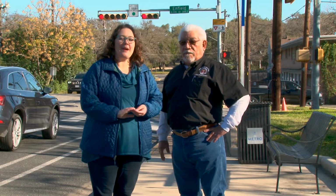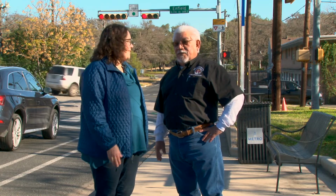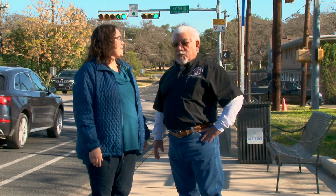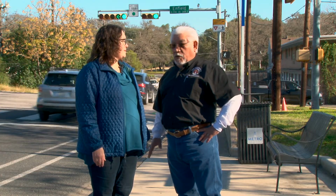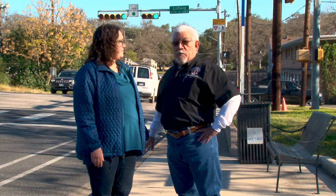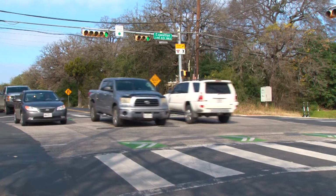Okay, now that we've seen the map, Larry, let's talk about some of the most common questions on projects like this. I think first of all, folks want to know, are we closing down Exposition Boulevard to do this construction work? No, Exposition Boulevard traffic will be maintained in both directions all during construction. In the construction area, we'll close off the bike lanes and no parking on the opposite side of the streets. Weekend work will be limited just to intersections.